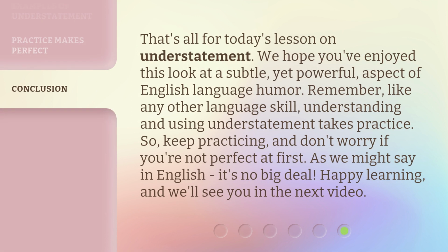That's all for today's lesson on understatement. We hope you've enjoyed this look at a subtle, yet powerful, aspect of English language humor. Remember, like any other language skill, understanding and using understatement takes practice. So, keep practicing, and don't worry if you're not perfect at first. As we might say in English, it's no big deal.